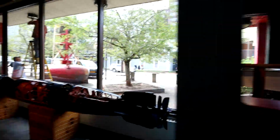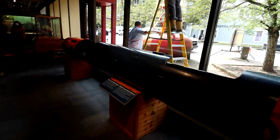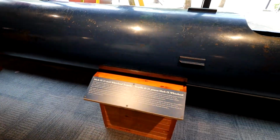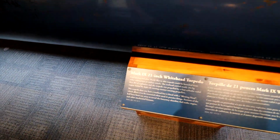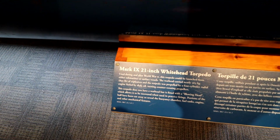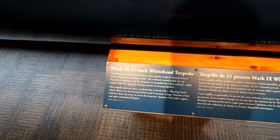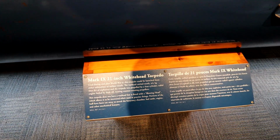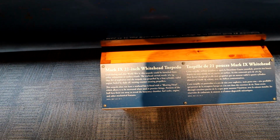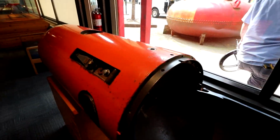We'll see you after. So yeah, we are checking out a bunch of maritime type of stuff, which is basically the area that we're in, known as the Maritime. This is a torpedo. Used during and after World War II, this torpedo can be launched from either submarines or surface vessels. The warhead carried nearly 363 kilograms of explosives. That's intense. That's what the inside of a torpedo looks like, in case anybody was wondering.